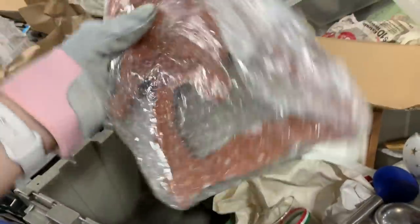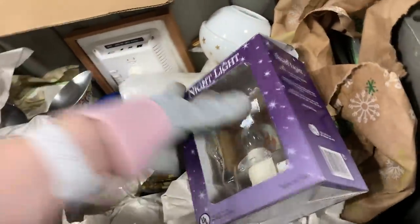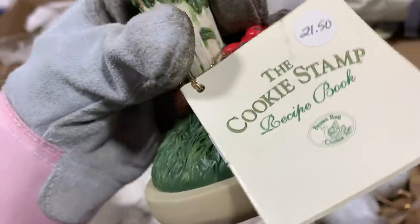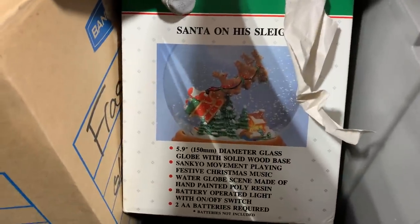Oh, we got a low battery. That's what's going on. There's a whole bunch of these little decorative things. Oh, a cookie stamp with an apple. That's pretty. Serving tray. And back here, what's this? Traditions? Oh, Santa's sleigh. Snowboard. That's nice.